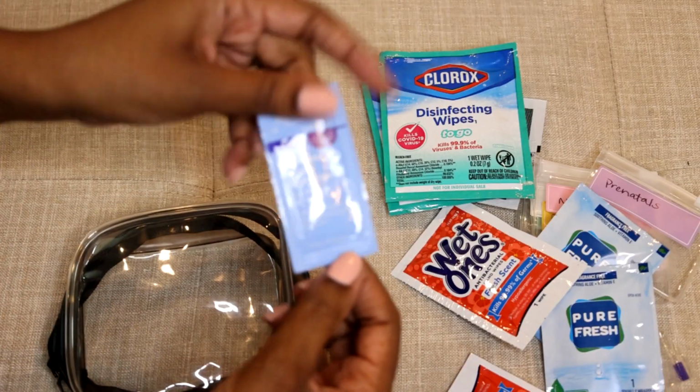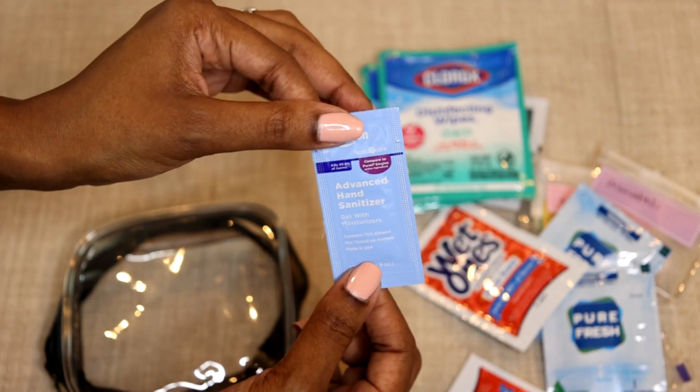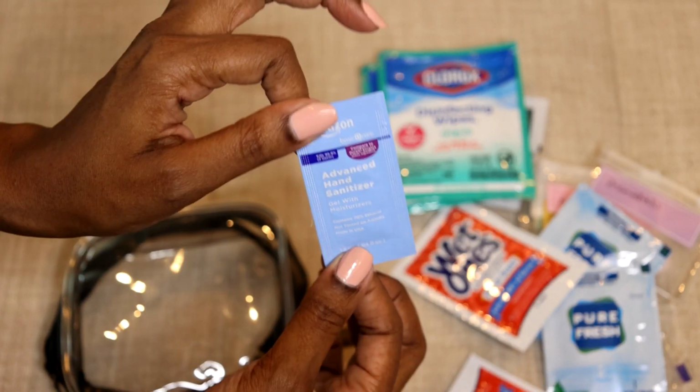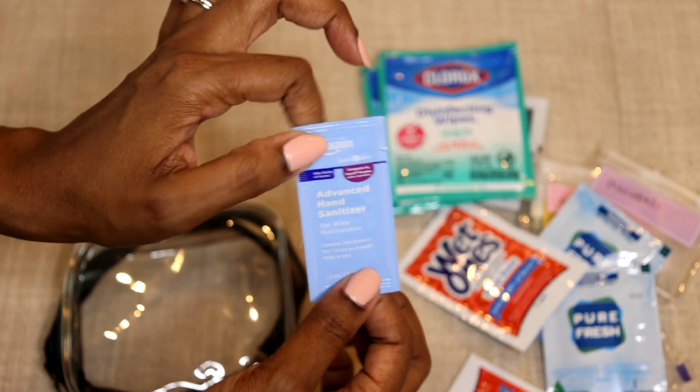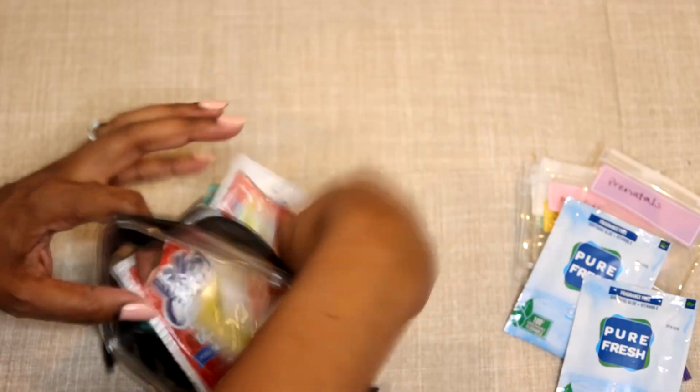And then I keep packets of hand sanitizer. Although I need to add a little more. I usually keep 2-3 in this little packet in case I forget my bottle. Definitely handy. These are individual packets too. Works great, and I've definitely used these. And then all these pack right back in here.